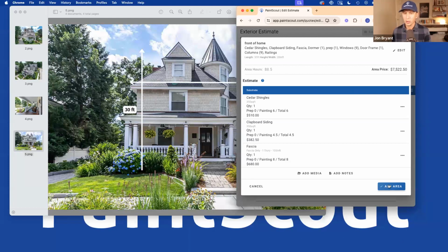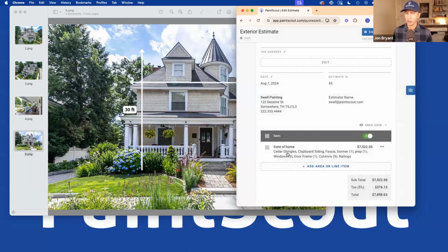So what I'm going to do here is add this area. We've got the front of the home, everything we've put in here: 9 windows, 1 door frame, 9 columns. It's always helpful here to itemize things for the customer, just so that we don't get into some type of argument at the end as to what was and wasn't included.